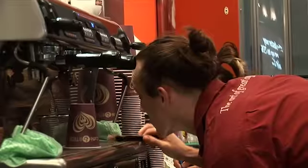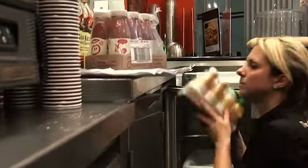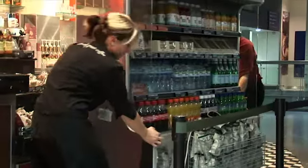As part of the closing down shift, we generally clean the whole unit, the copper machine, the grinder, make sure everything's clean, swept and mopped and stocked up, and then we just shut the shutter and go home.